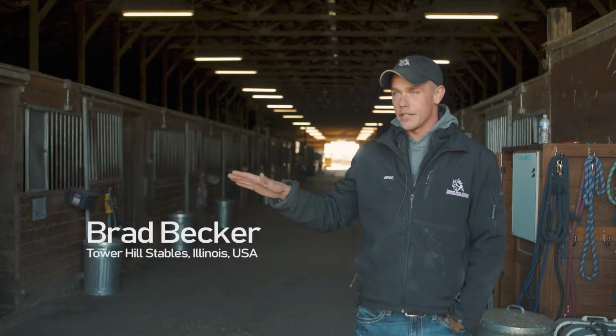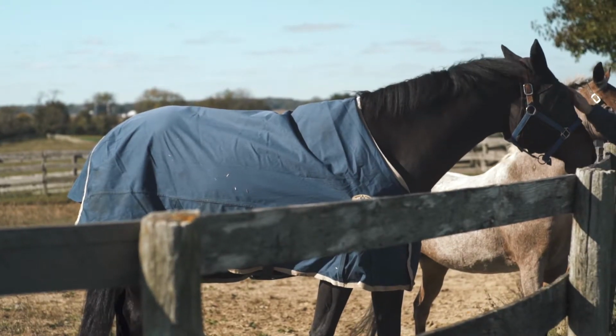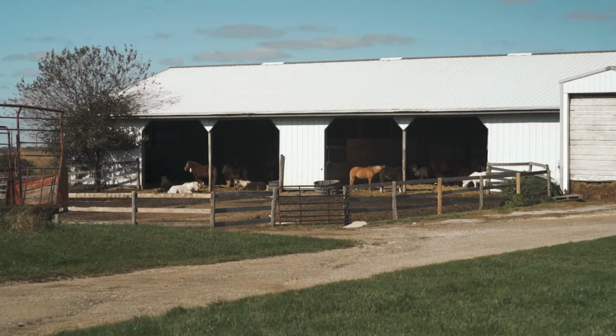We have 100 that live here in the main barn in the stalls. We have probably 30 that live in our outside pasture board. We do pony rides, petting zoos, all of that for people's events. So we load up the animals on the weekends and send them out to birthday parties, festivals, town events.